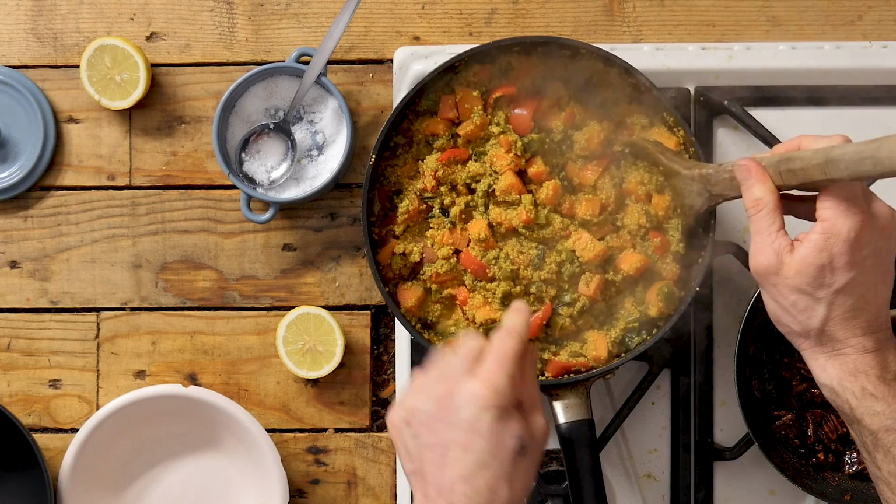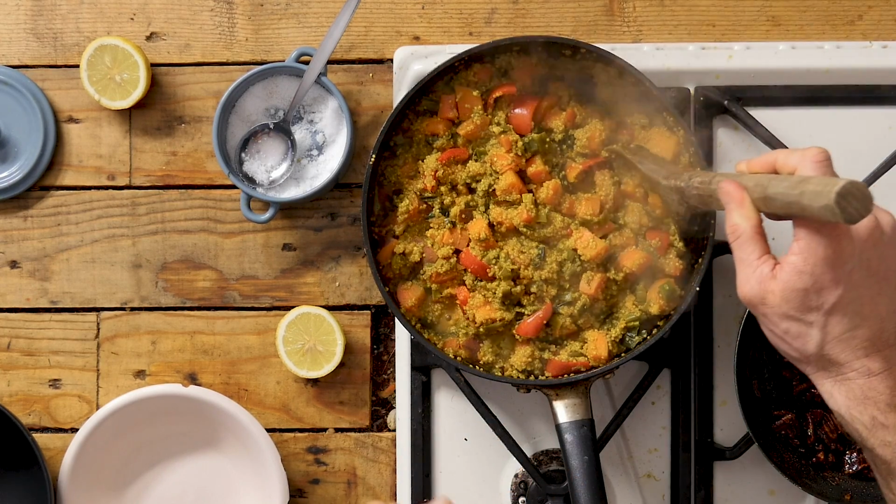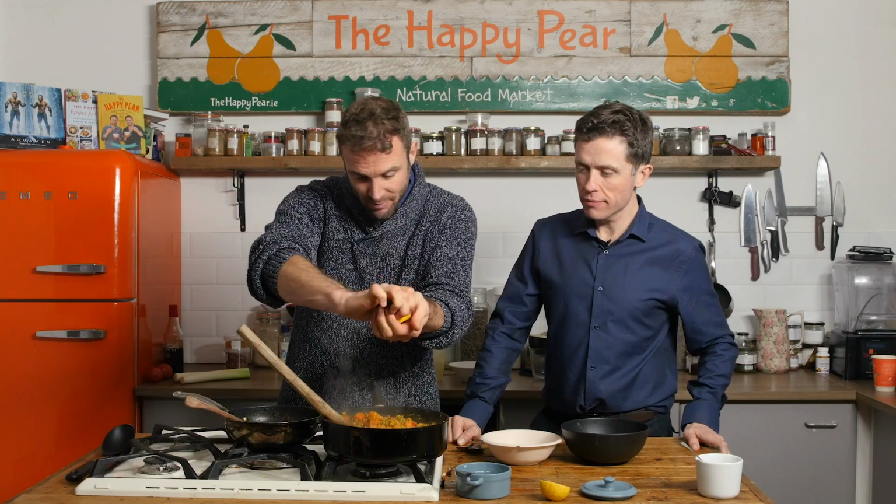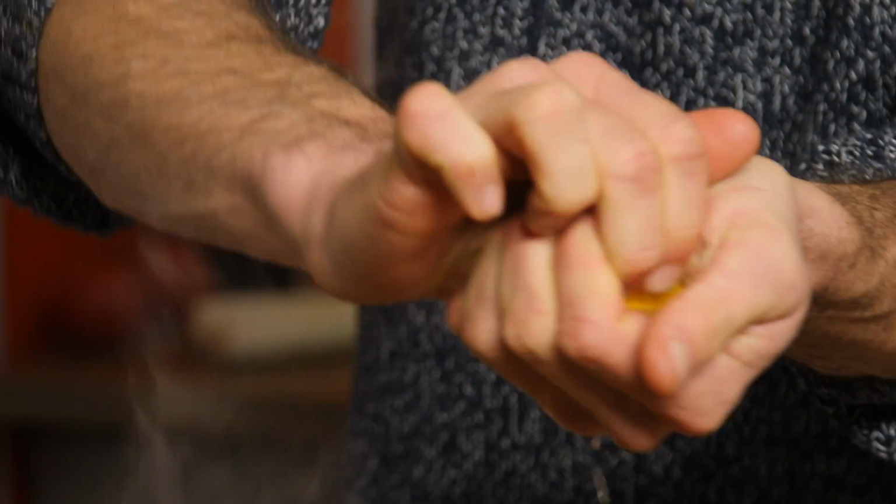Okay, so we've cooked that down for about 20 minutes. It's beautiful. The quinoa's puffed and started to get a tail, and the carrots are nice and soft. So all I've literally got to do is squeeze half a lemon on top of it and just bring it all to life a little bit.